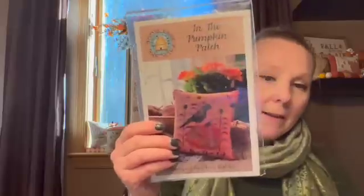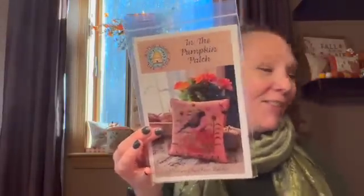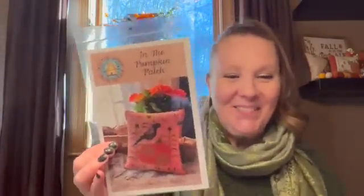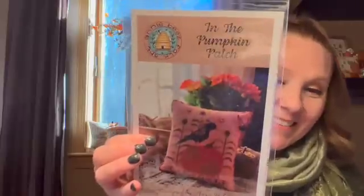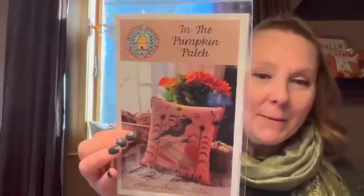And lastly, yeah, like I need another crow pattern and a pumpkin, right? If you looked and saw all the ones up here, there's a crow and there's a pumpkin. But I don't know, maybe it's the sunflowers in this one that sold it more to me too. But Annie Beez in the pumpkin patch, love it. I also needed to get some buttons from just another button company.